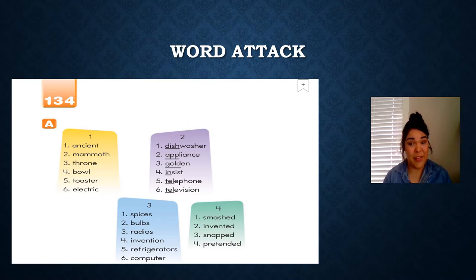Now, let's find column 2. Touch word 1. All of these words have more than one syllable. The first syllable of each word is underlined. Word 1. What's the first syllable? What's the whole word? Word 2, what's the first syllable? What's the whole word? Word 3, what's the first syllable? What's the whole word?